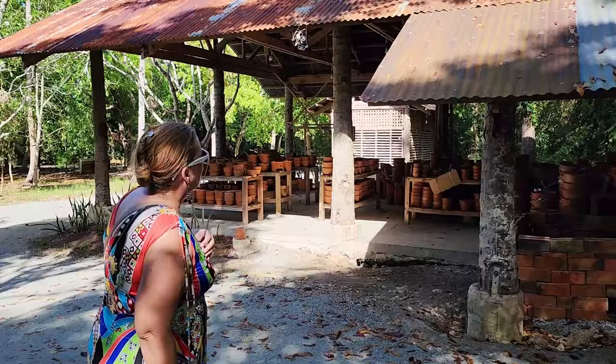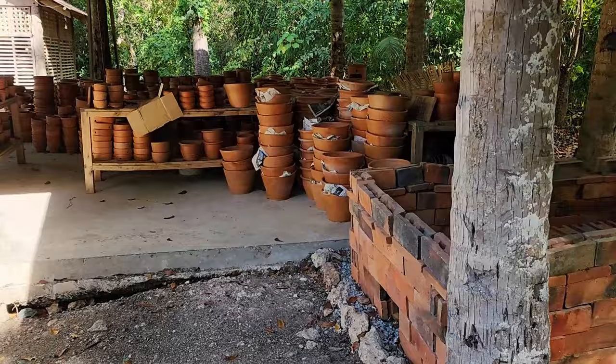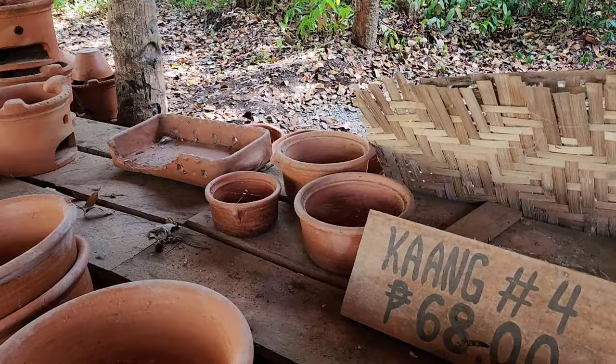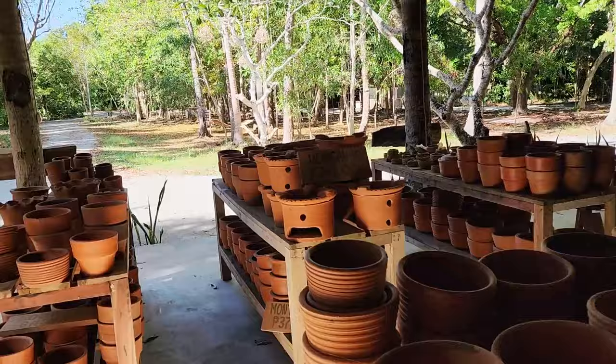Well, this is the pottery, and it looks like they have an old wood-fired kiln. Man, that's properly artisanal. And here are the bowls. Actually, I think they have a price for them. 68 for a pot. Check out these cool pots. Oh, and these are the ones that you make the fire in and cook stuff on top. And then I reckon kids come and make some as well.